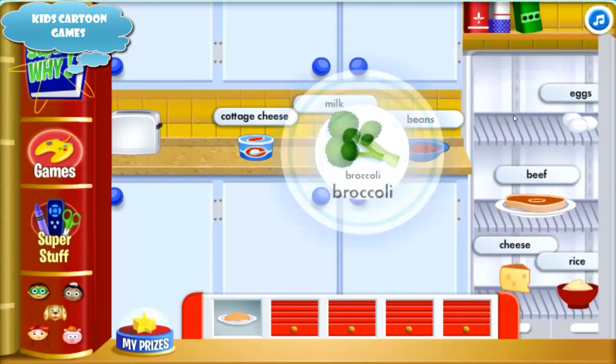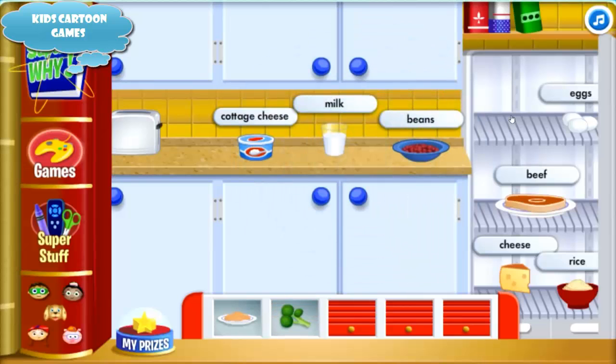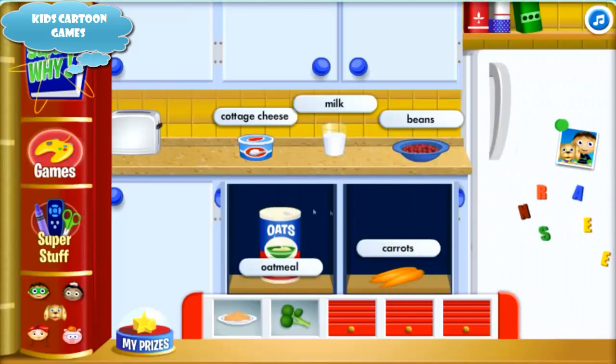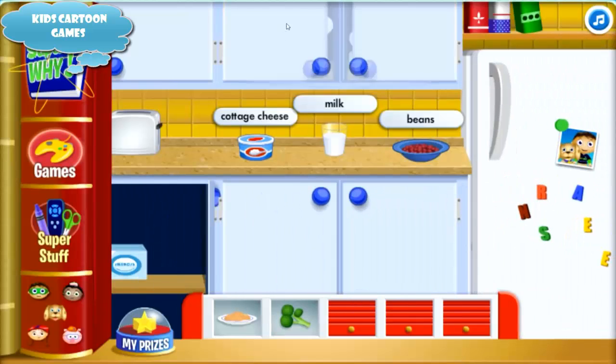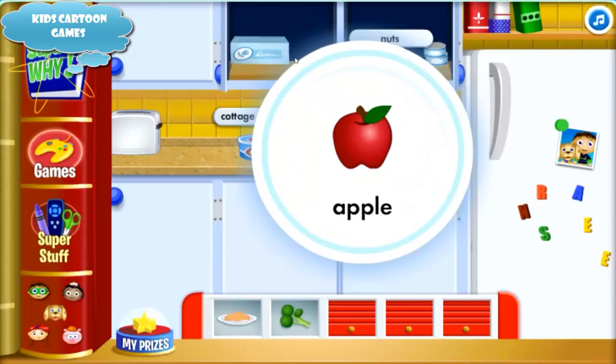Yes, veggies are my favorite. Vegetables help us stay lean and fit. Let's find a fruit. Awesome! Fruit is an important addition to our meal. Fruits are full of important vitamins, which help you grow and stay healthy.